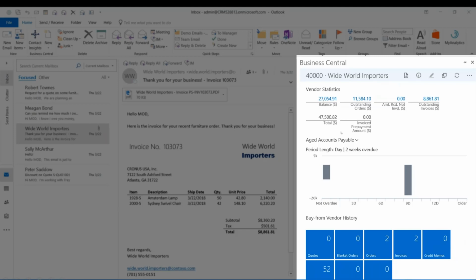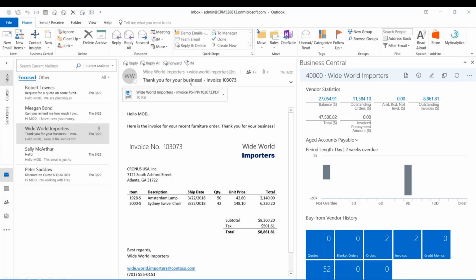I can actually see what my balance is. I can see if I have any outstanding invoices with them, any POs, etc. Everything I need to know about Wide World Importers is right here, and it knew to pull that up just based upon this email.